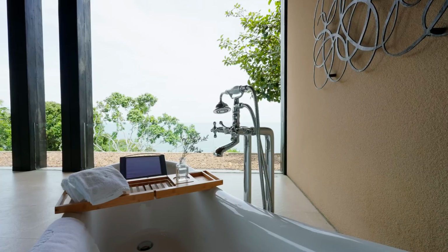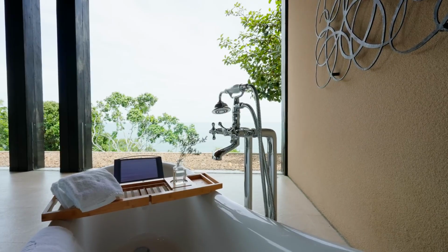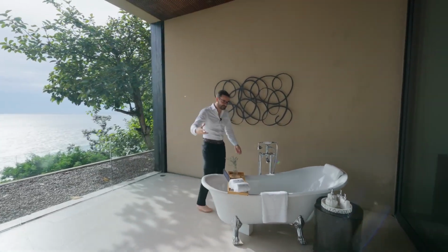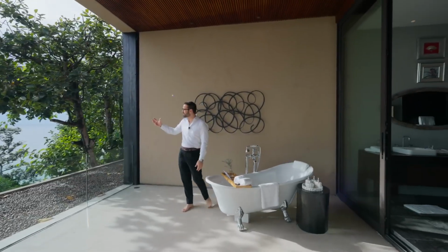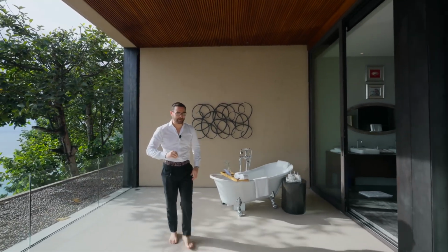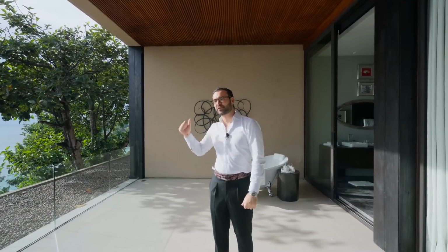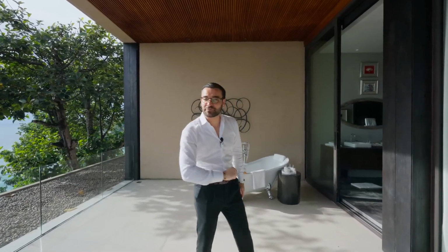It is polished to perfection. Look how beautiful this tub filler is. And what a nice moment for you to just get in, relax, maybe read a book, enjoy the scenery, and enjoy this property. Beautiful balcony. And lastly, we're gonna check out the room that's right next to us, and it is the primary bedroom suite.